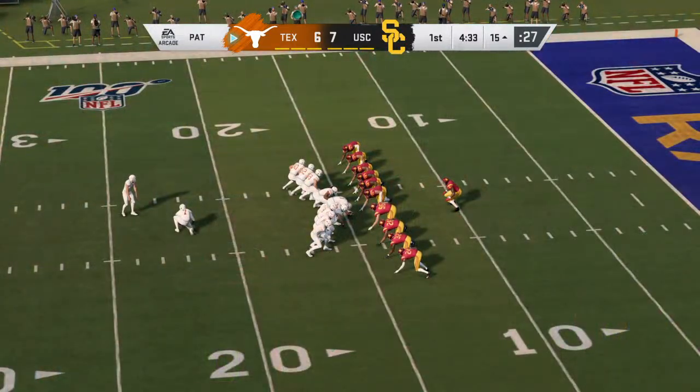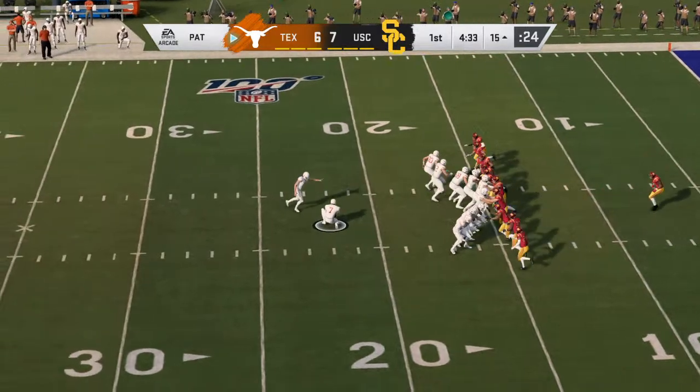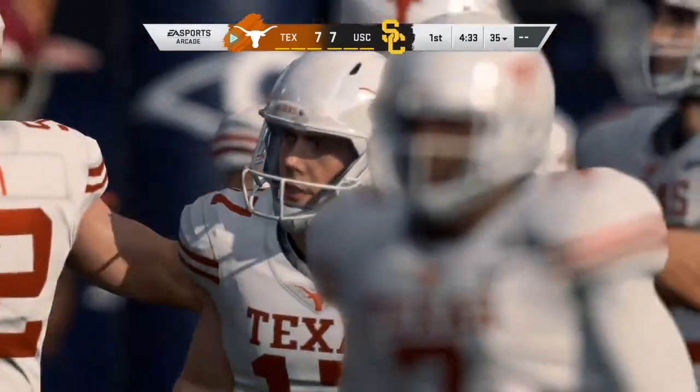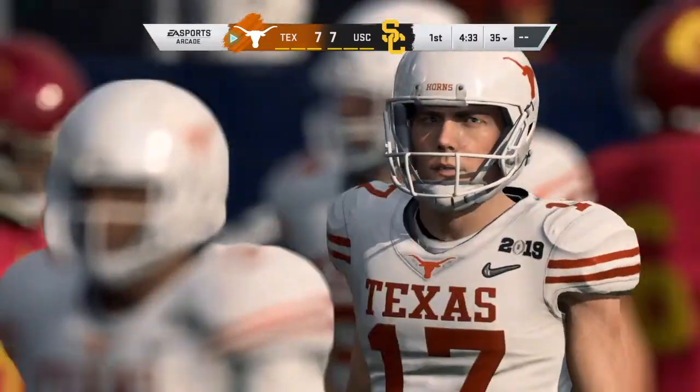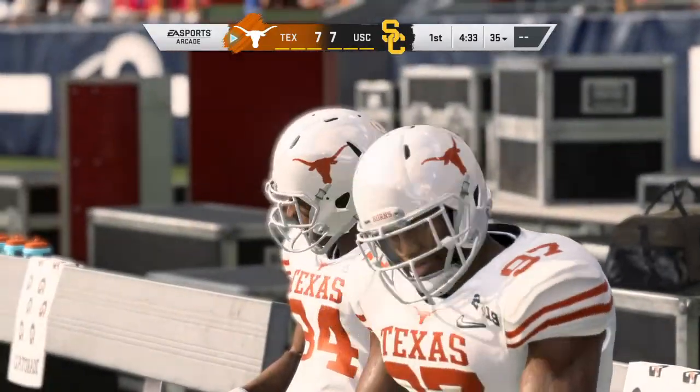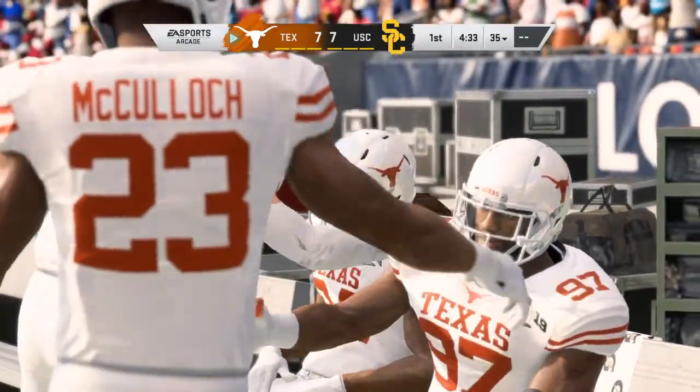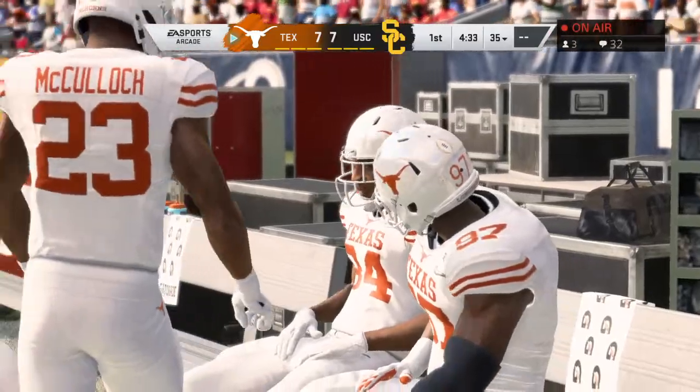Point after try forthcoming. It's good, and we're all tied at 7 apiece. Showing off that speed and electric boost that he has. 95 yards that kick return goes down for.